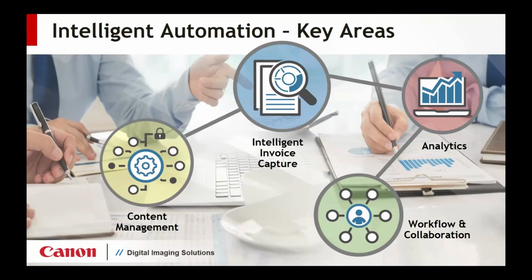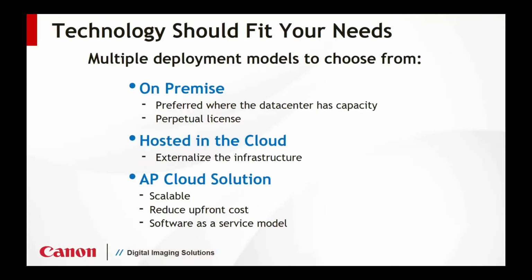And then of course analytics. You want analytics for BI, for business intelligence. You want to be able to extract relevant data so that you can make wise business decisions. And the technology should fit your needs.